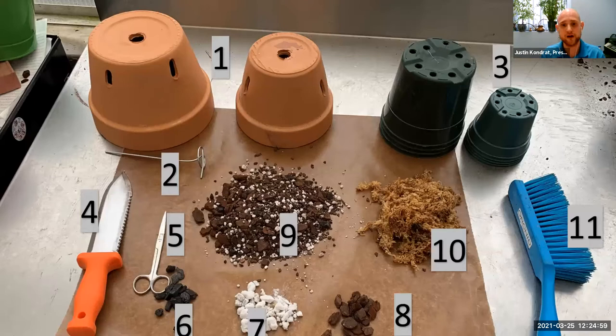So this is on our stainless steel bench. And so here are some of the supplies that I would recommend. And most of them, if not all of them, you can get at your local supply store. There again, orchid hobbies. The orchid hobby has been growing, especially during this time of being inside. And so there again, number one is terracotta pots.